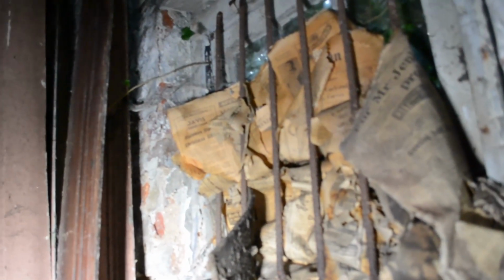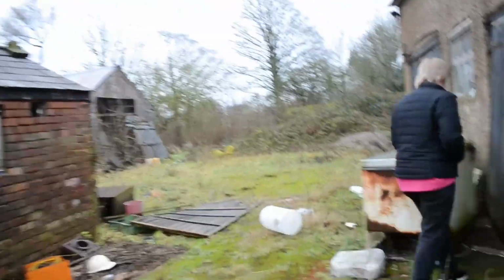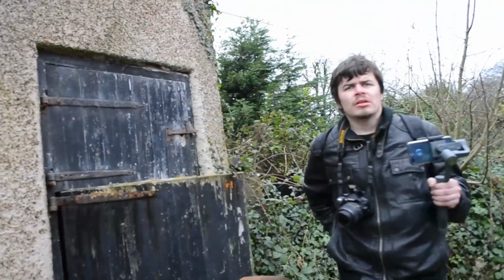Yeah, that newspaper up there looks very old. I'm not going to see a date on that one. It's just squashed in the window. Magazines. So, we are going to go back in the house again. I'm dreading going back because I felt really bad inside last time. Best we do outside first. It's an old barn, isn't it?